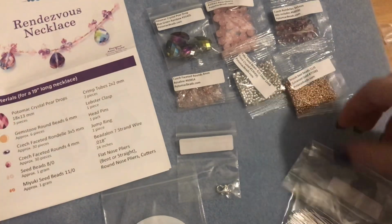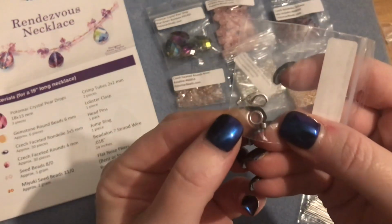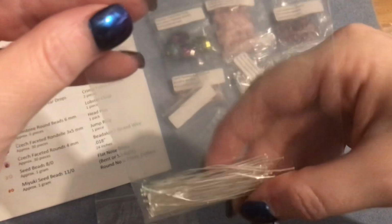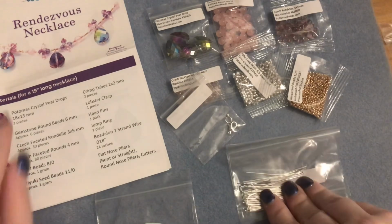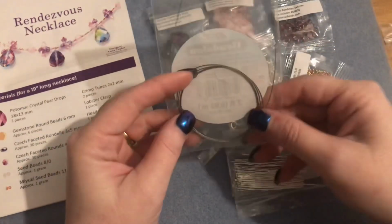And then we have some crimp tubes. They gave us a couple of crimp tubes to finish off our necklace. So we have a couple of crimp tubes, a lobster claw clasp, and a jump ring. That's to finish off our necklace. They also included the head pins. These are nice head pins. Looks like a nice quality head pin. Silver plated, 21 gauge, 2-inch head pins. So they included those. And it doesn't say how many you're going to need for that, but I keep head pins and eye pins on hand.